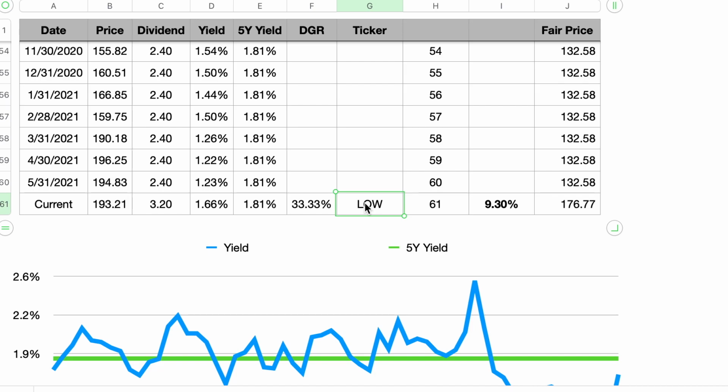Factoring in the new dividend rate, the forward dividend yield gets a 0.43% dividend boost, from 1.23% to 1.66%. Lowe's remains about 9% overvalued, even with the huge dividend hike, but the share price is looking much more attractive today versus a few weeks ago.